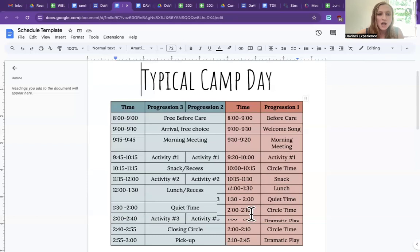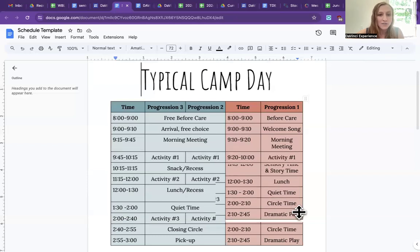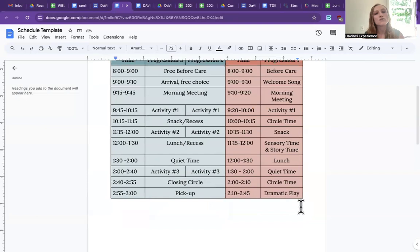and then playing. From 1:30 to 2, they are also going to have quiet time. You might have kiddos who fall asleep at quiet time, and that is okay. If they're in the corner, you don't have to wake them up. You can let them wake up on their own. If they are right in the middle of the room, it might be smart to wake them up or move them.